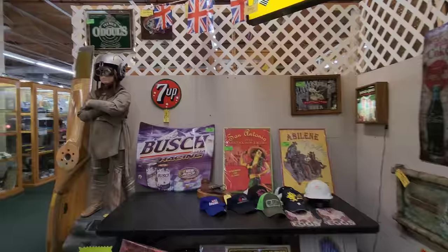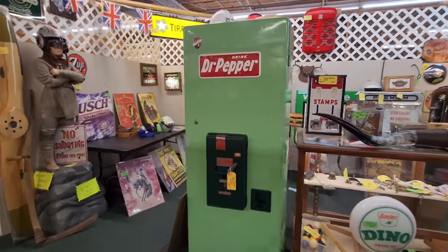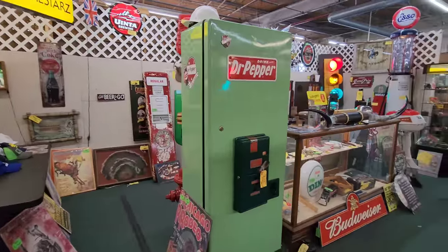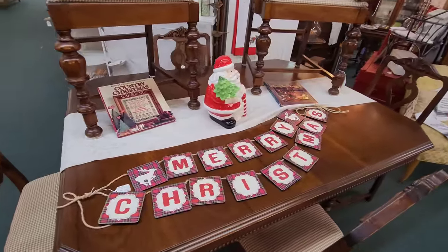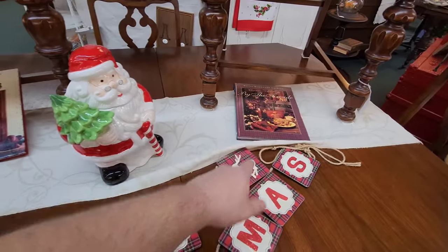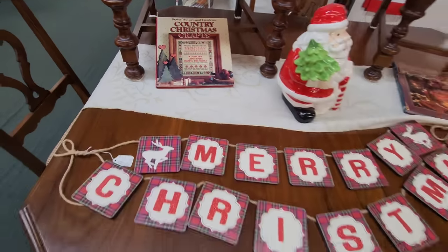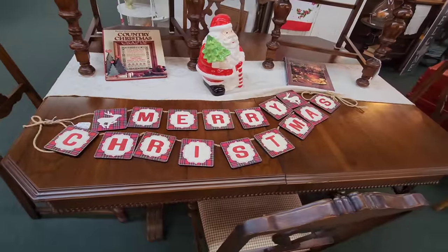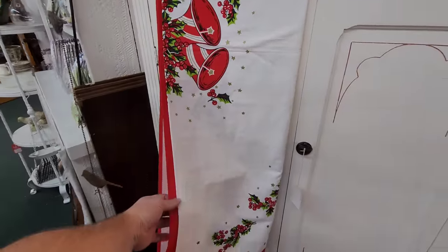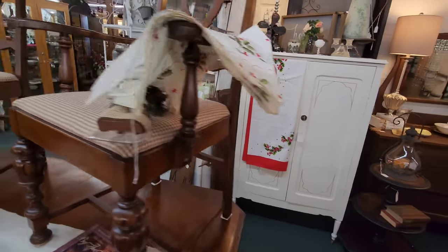I love it. And the Dr Pepper fridge. Well, vending machine. Look at that. Merry Christmas. Look at the Santa cookie jar by the fireside book. Country Christmas crafts. Like the banner. I really like that. The same vendor has this Christmas tablecloth. I like it. Reminds me of something my grandmother would have had.